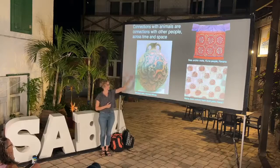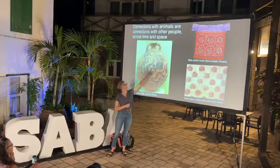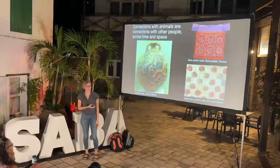But I want to make the point that our connections to animals and other parts of the natural world are connections to other people throughout time and space. So here's an octopus face from ancient Minoa. This is thousands of years old. Octopus has center stage, but there's a sea urchin. Whoops, right there. People have noticed these things and lived with them for so long.